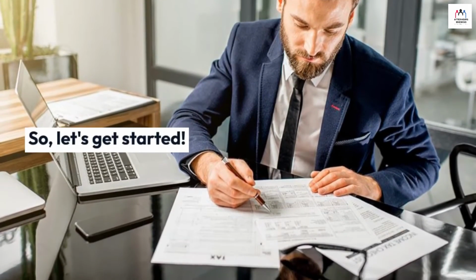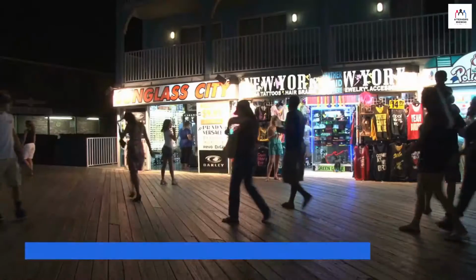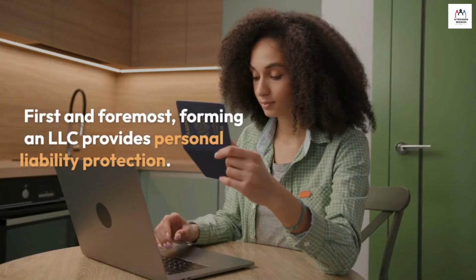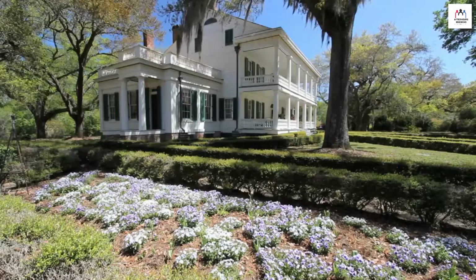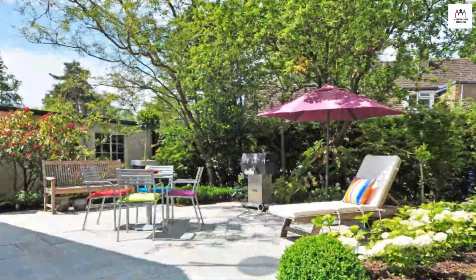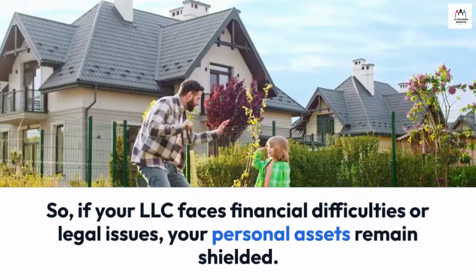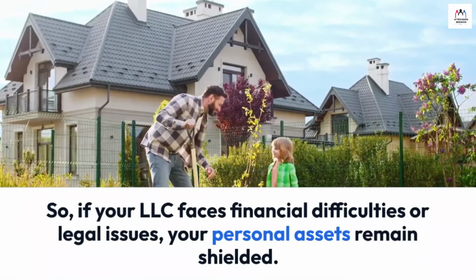So, let's get started. Why should anyone consider starting an LLC in Maryland, you ask? Well, there are several compelling reasons. First and foremost, forming an LLC provides personal liability protection. This means that your personal assets, such as your home or savings, are separate from your business's liabilities. So, if your LLC faces financial difficulties or legal issues, your personal assets remain shielded.